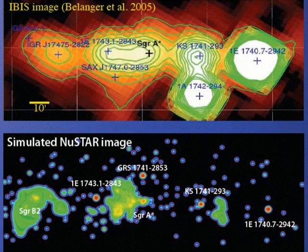This is an image of the center of the galaxy. This thing right here, that means Sagittarius A star, that is a massive black hole, 4 million times heavier than the sun, that's at the center of our galaxy. And it is not a strong X-ray source. There's X-rays coming from that region, right? But it's not a super strong X-ray source. But this is a simulated image of what a NuSTAR image of that region might look like. And you can see lots of these little sources right here. This is what people are hoping and expecting to see based on how much X-rays are coming from there that are not resolved into sources, right? So you can see the improvement in resolution here, in ability to resolve sources. And many of these may turn out to be black holes.